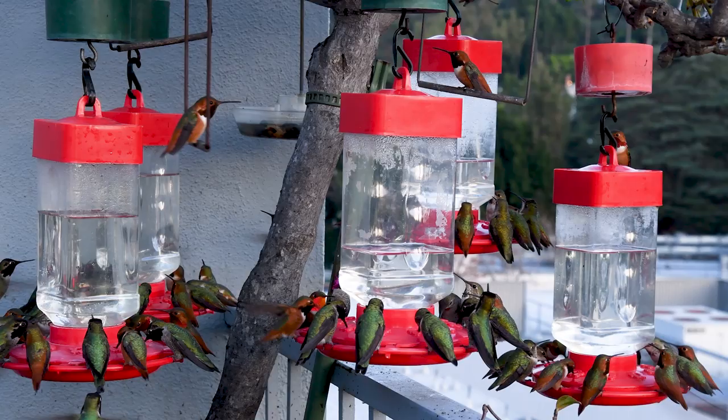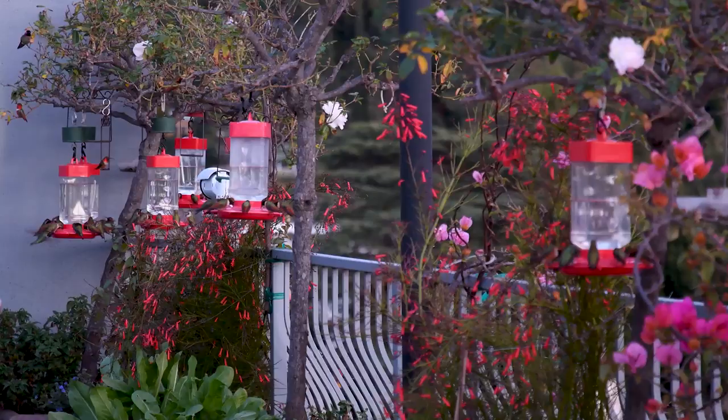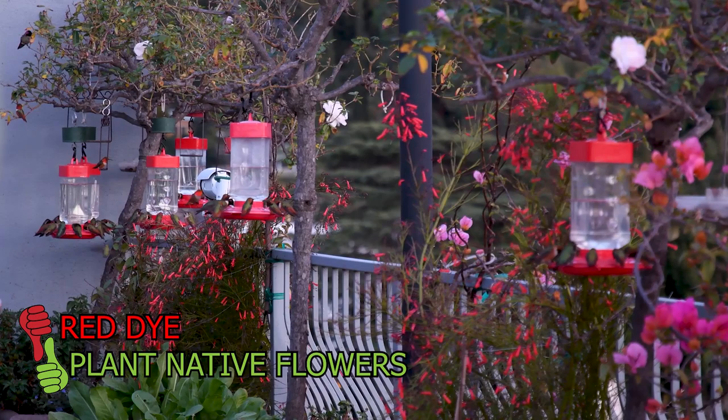Please don't put red dye in your hummingbird feeders. You see how many birds I have? You see any red food in there? No. Please share this video with your friends.